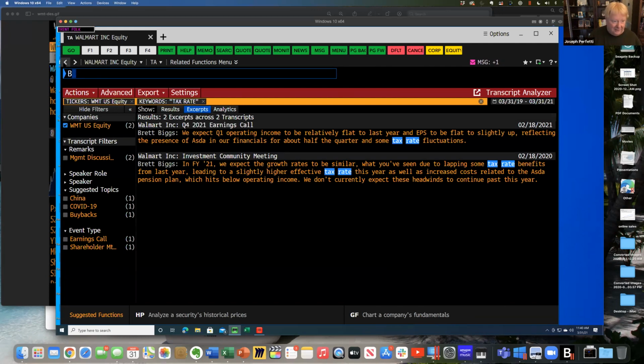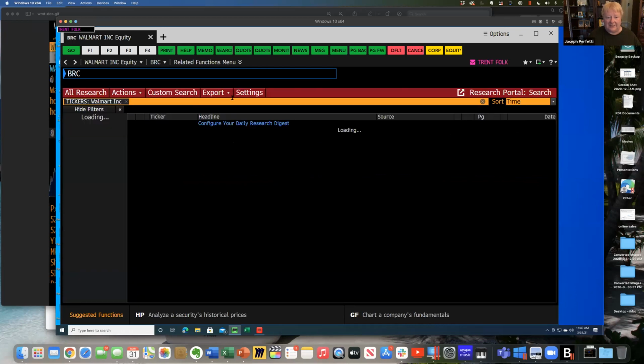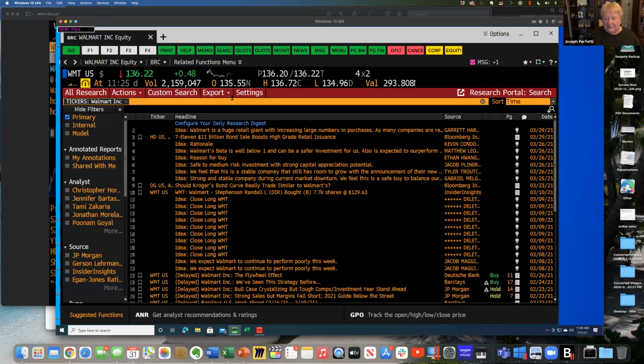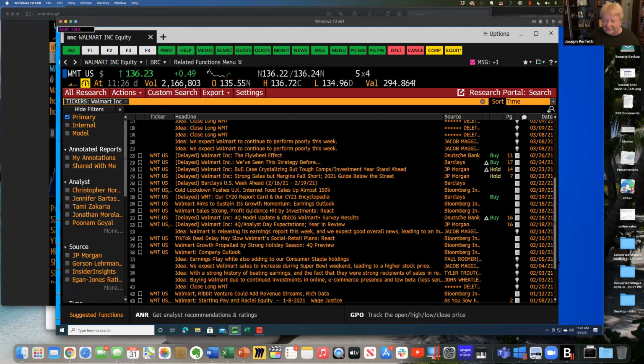We're going to go to what's called BRC, which is the Bloomberg Research Portal. This is where you gain access to the analyst reports. Now, unfortunately, we don't have access to all the analyst reports because you actually have to pay for access to some of the analyst reports, and we don't do that as a school. So we get some, which are kind of free. But the some include JP Morgan, Deutsche Bank is in here. Who else? Barclays is in here. So you got some big firm analysts in here.